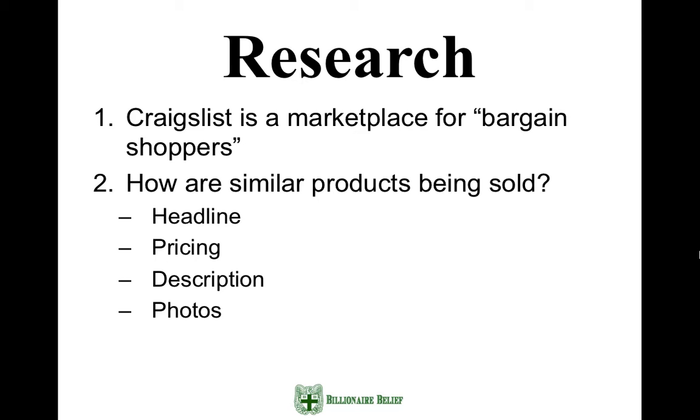Do not skip this step. Do your homework. Do your research. Do not skip this. Some of the things you're going to be looking out for, as I've already stated: you want to get familiar with how similar products are being sold, and just how products are being sold in general. So how are people writing their headlines? You don't want your listing to get lost in the sauce. So what are they doing? What are people doing to stand out?